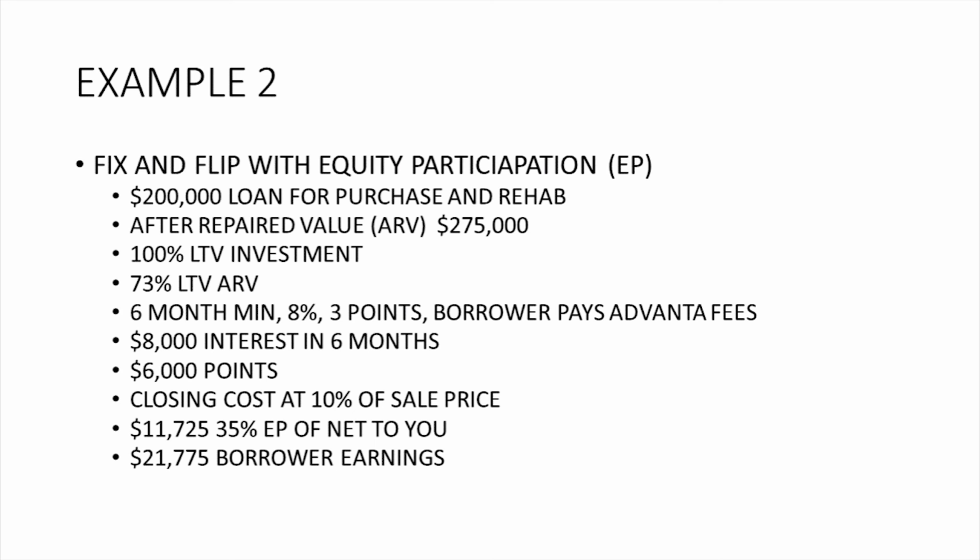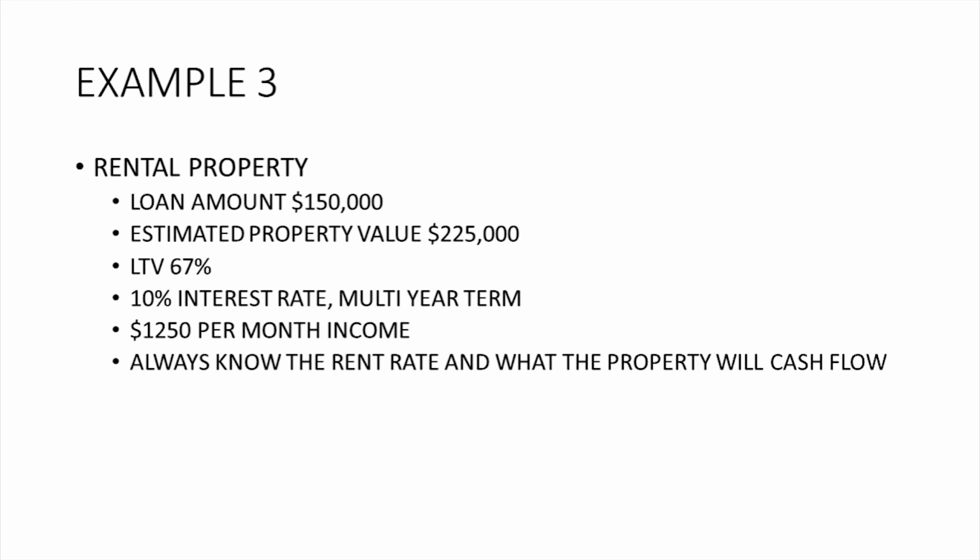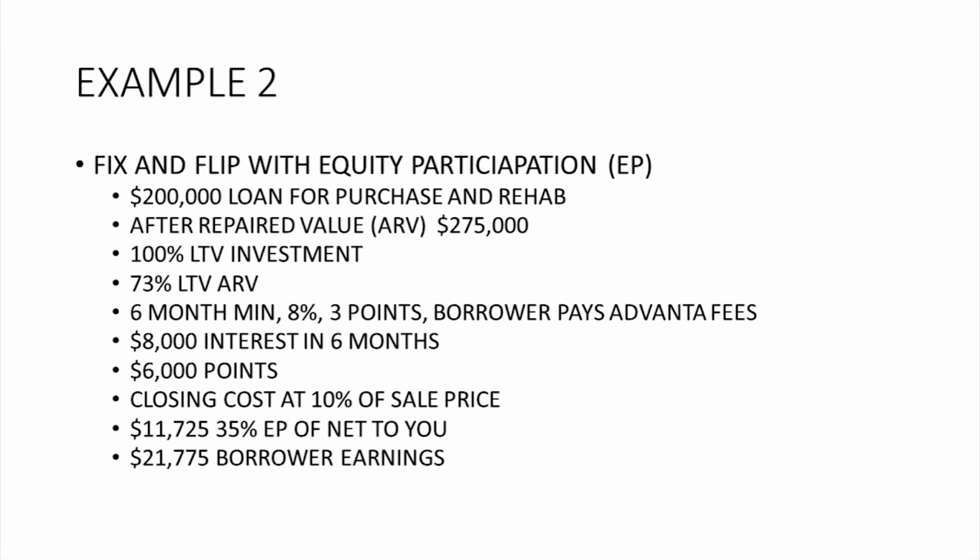Now, the borrower had only the house under contract. He had no money in the deal at all. So his earnings were $21,775. My earnings, or my IRA's earnings, was the $14,000, the $8,000 in interest for 6 months plus the 6 points, and then the $11,725. So my IRA earned more, but my IRA had all the funds in it. And I didn't figure the rate of return on this, but it is greater than 18%. But it's not usury because it's an equity participation. It's sharing in the upside, not charging interest.